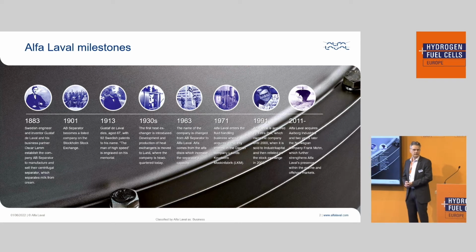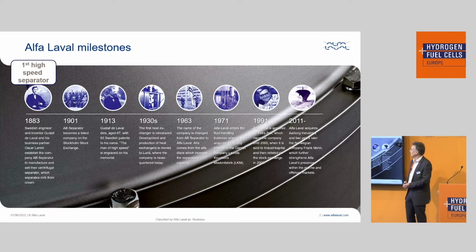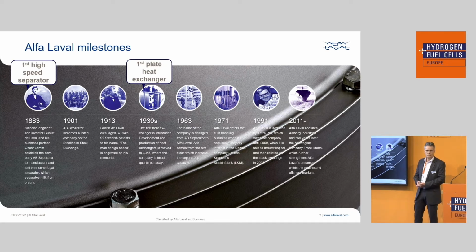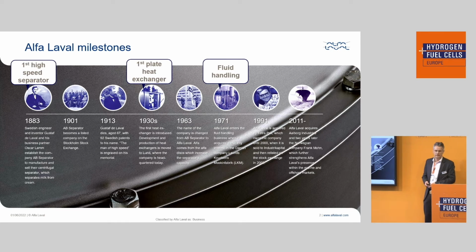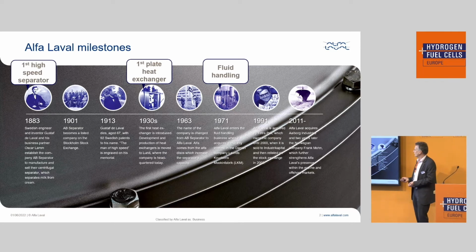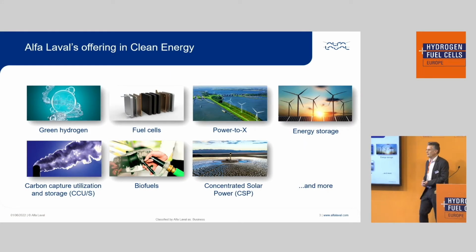It was founded in 1883 by Gustave de Laval, very well-known for the Laval nozzle, maybe. He invented the first high-speed separator. Later on, we added the heat exchanger technology to our portfolio in the 1930s, before we then acquired fluid handling equipment in our business. And now we sell our product portfolio today to different industries. Gustave de Laval was a quite innovative person, and his innovations are also today very important.